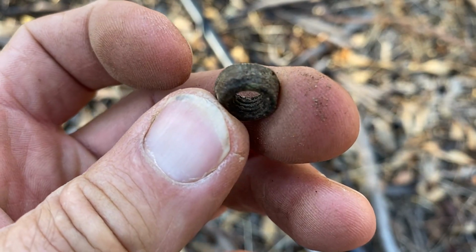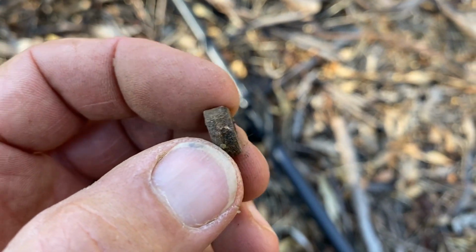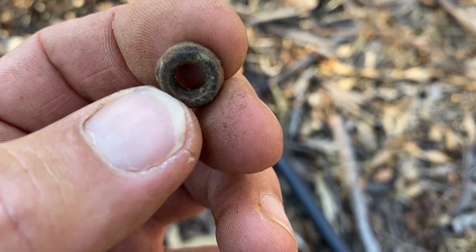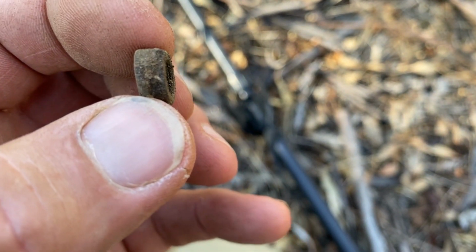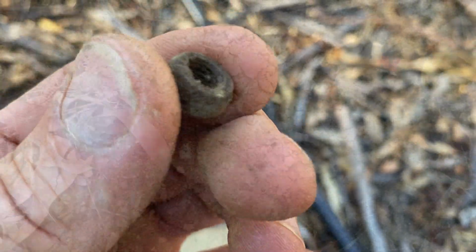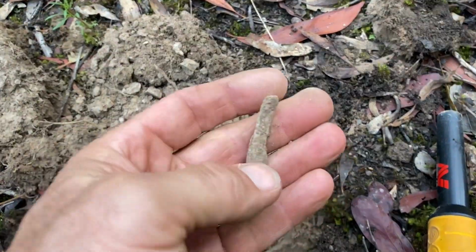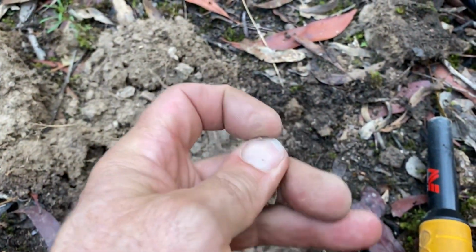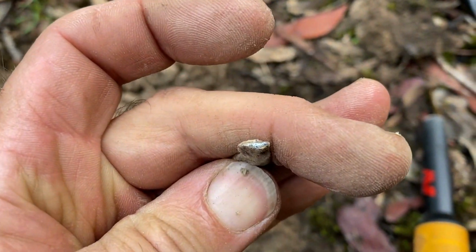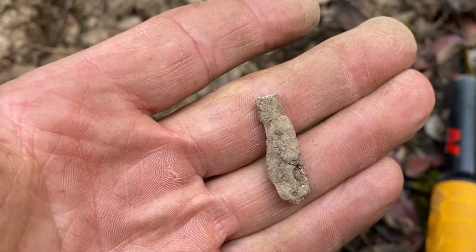Oh, it's got a thread inside it. There you go. That then would have been for holding probably a piece of timber or something of the likes in a tapered hole against something. There we go. Oh, you are joking. Another piece of zinky stuff. That's no good. We'll keep looking.